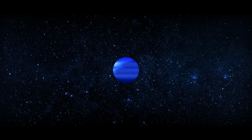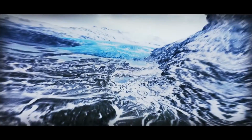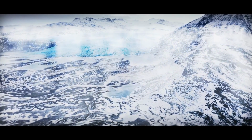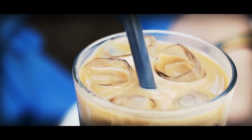Can you imagine hot ice? It exists just 33 light-years away from us, on one exoplanet. This planet consists of different water elements and they form burning ice. The ice there is solid because of pressure, but the surface temperatures are extreme and go up to 570 degrees Fahrenheit. That's how the water stays super hot and comes off as steam. Picture putting ice in your coffee when you want to heat it up.